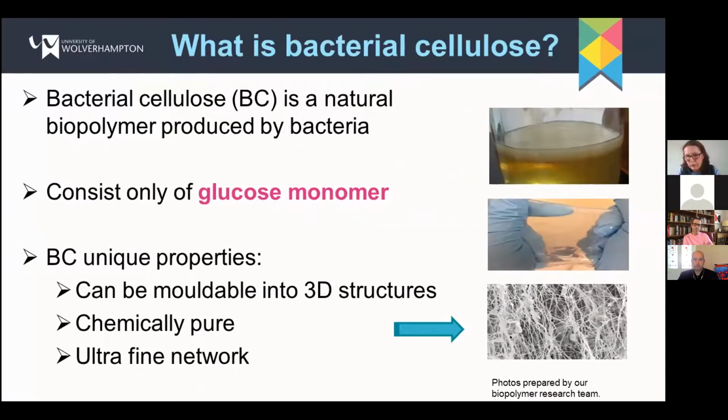Another polymer which we are interested in is bacteriocellulose. You think about cellulose, you think about plants, but bacteria can also produce bacteriocellulose, and you can grow it in a static culture or in a fermenter. You can see this jelly layer here on the top. This is our bacteriocellulose. When we clean it, it becomes a transparent, beautiful hydrogel.